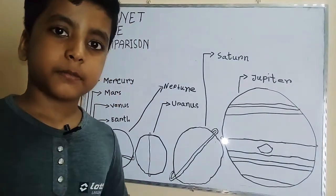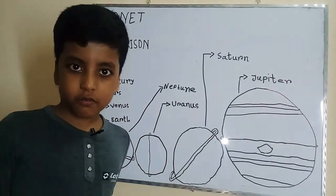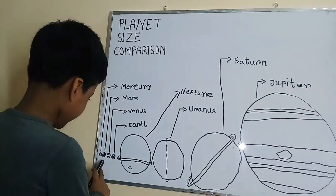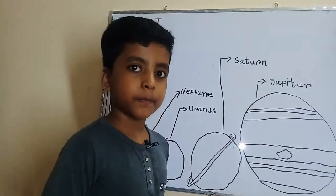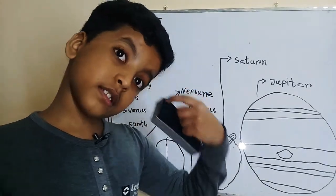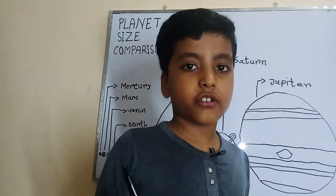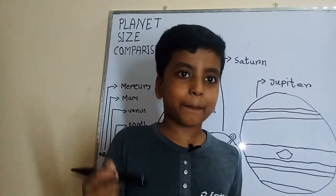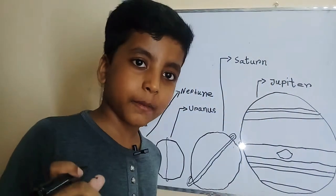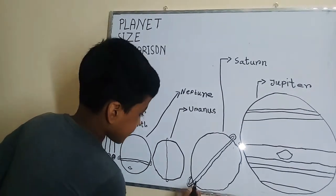Now, let's talk about Venus. Let's continue talking about Venus. Now, Venus has no rings. Venus is a rocky planet. And these 4 planets are rocky, but these 4 are not. Venus has no rings, I tell you, but Venus is so similar to the Earth, but Earth is slightly bigger than Venus. So what is the next planet I'm going to talk about? Yes, it's Earth, because I tell you that Earth is similar to the size of Venus.